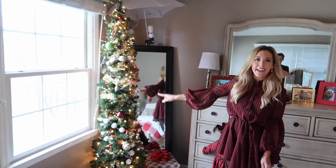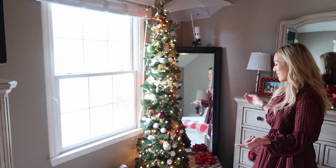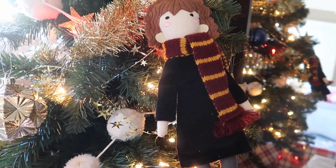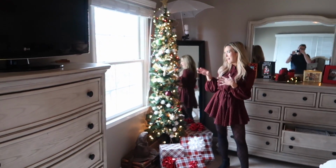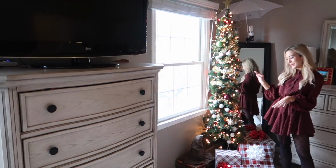This is my Harry Potter tree. So me and the kids are huge Harry Potter fans. My husband is not. But normally this is in our dining room, but I moved it up here because we just hosted Thanksgiving. And I actually really like it in our bedroom because I can sit in bed, and when I'm working on something at night, I see my Harry Potter tree and it makes me really, really happy. So it might end up living up here, at least momentarily.